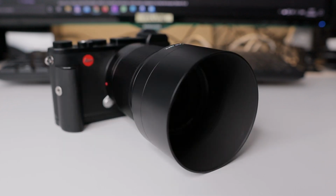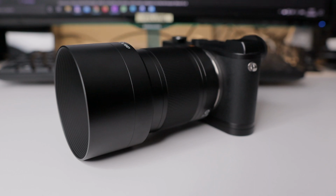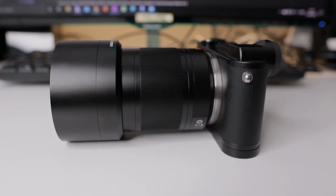It feels solid, built from metal with a massive front glass element. The lens diameter is almost the same as its length, and it comes with a massive metal hood, which you will never use. Just look at it. Who wants to walk around with this? The 35TL is of course an autofocus lens, and on the CL with the latest firmware the speed and accuracy are great. I can't think of a situation where it failed me.